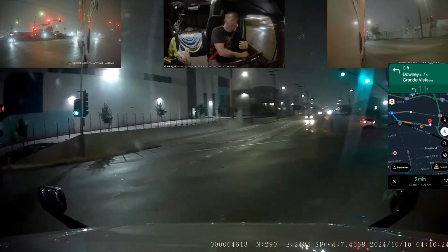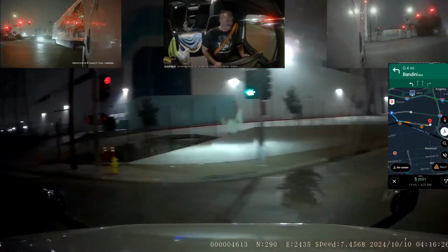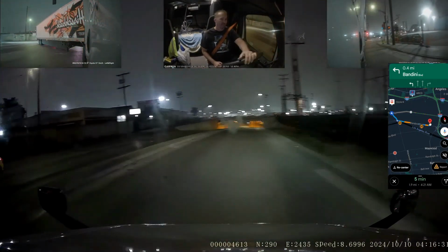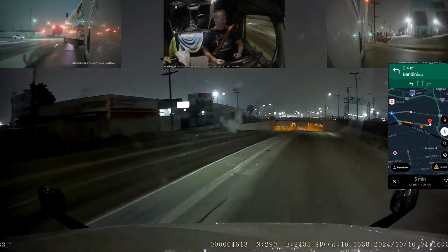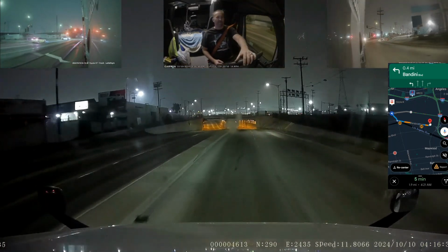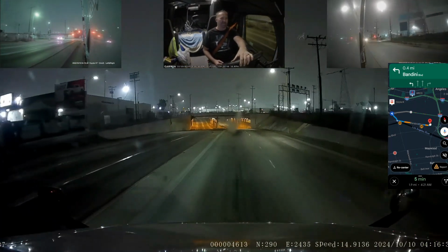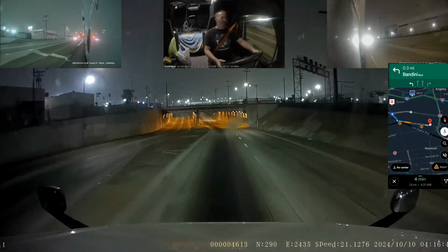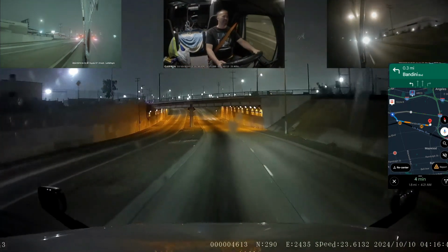I know you're going to stop because I've got a green arrow and I'm watching you. I don't know if he had plans on not stopping, but a truck coming in across his path will definitely get him to stop usually.